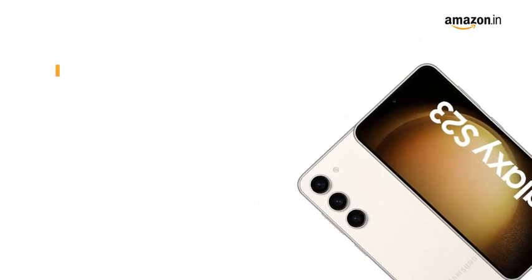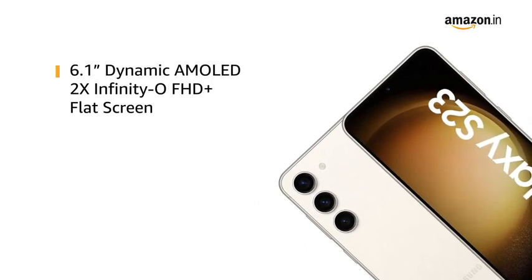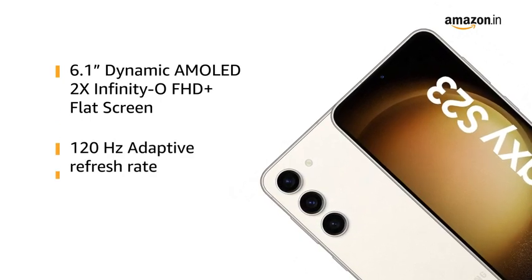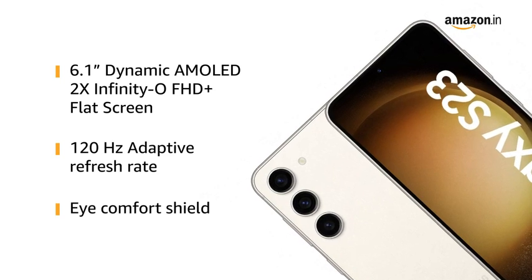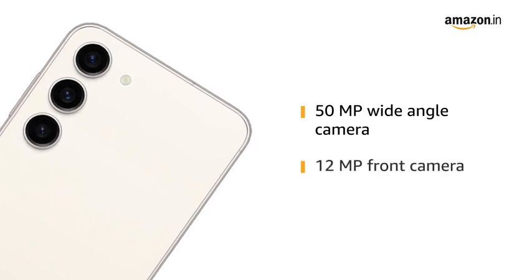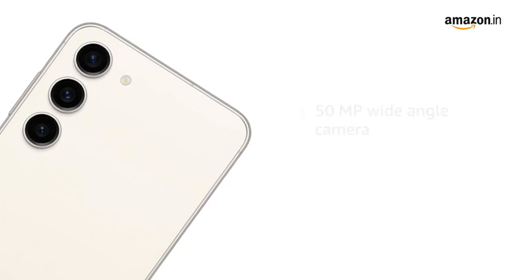Moving to its 6.1-inch dynamic AMOLED 2X Infinity-O Full HD Plus flat screen. 120Hz adaptive refresh rate with eye comfort shield features provide vivid visuals. Built with 50-megapixel wide-angle camera and 12-megapixel front camera to enhance details and deliver strikingly clear photos.